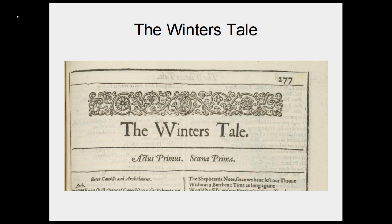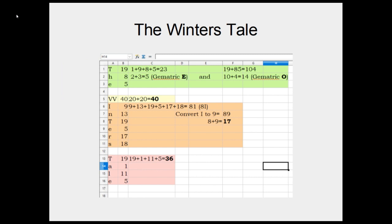Before we leave the Winter's Tale, here's one more geometric exercise. In the title, The Winter's Tale, we have the initials E and O derived from the geometric values of the letters T, H, and E in green. Then we've got the double V geometric value of 40 in yellow. Then the geometric value of inters converted twice to reach 17 in orange, and then the geometric value of tail totaling 36.